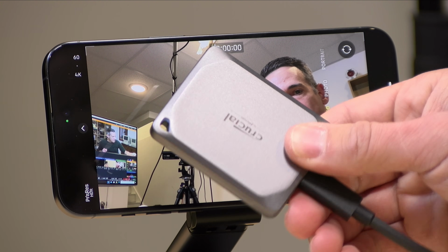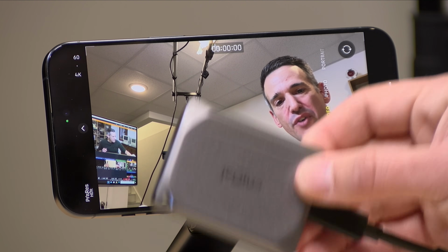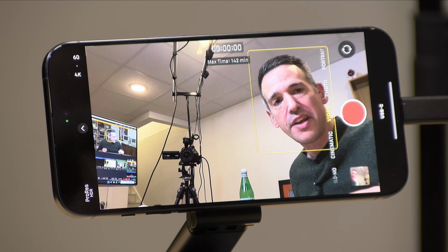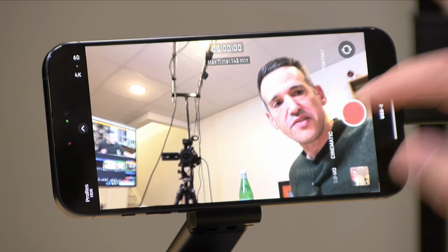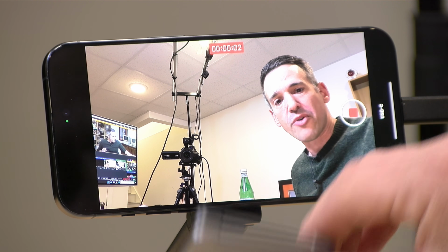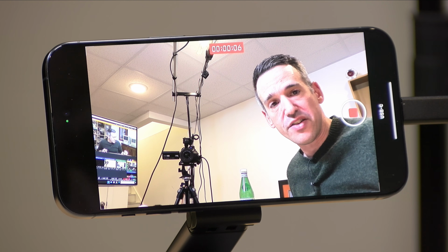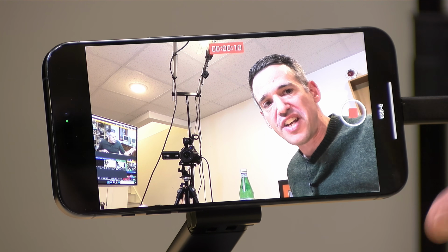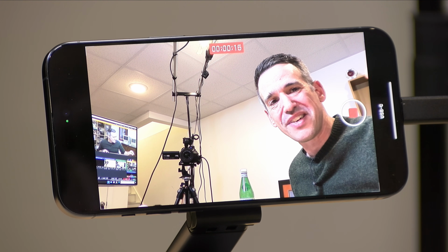So right now I've got this Crucial drive connected. We're going to be reviewing this soon. And in full disclosure, this came in from Crucial for review, free of charge. And if I hit the ProRes button here, you can now see that we've switched into an HDR mode. That's the mode that I have it set to right now. I can hit record, and we're actually recording now onto the Crucial drive and not onto my internal storage. And we're doing this at 4K 60 in HDR. And I'm going to let this go out to about 15 or 20 seconds or so here so you can see how big the file is when it's done.